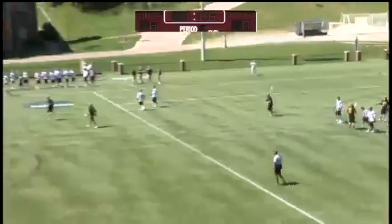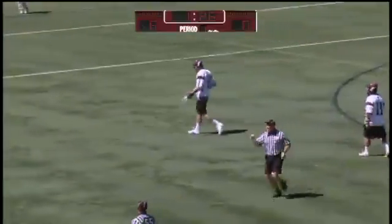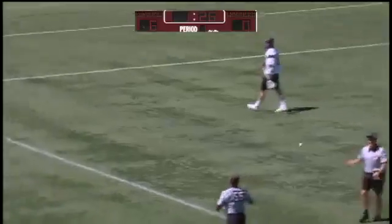Keating entered for Lachlan, throws a fake down low, able to get his 26th tally of the season. 6-0 Roanoke, 1:26 to go in the first quarter.